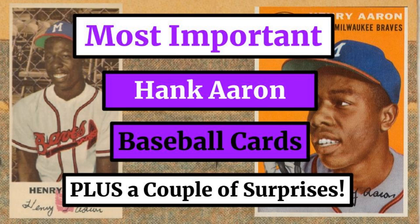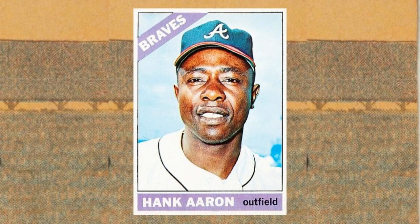Note, prices are culled from the PSA Actual Prices Realized tool based on the most populous grade for each card discussed. Number 10. 1966 Topps Hank Aaron, number 500. Why is this mid-career Aaron, that's not even all that visually appealing compared to some of the issues around it, one of Hammer's most important cards? Well, it has to do with all the A's on his cap.